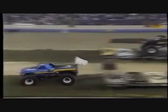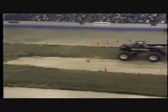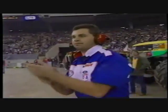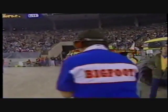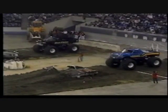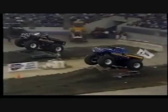Brass has got it covered. Easy victory for Andy Brass. This is a 12-truck format here in the Hoosier Dome. Andy Brass, the 12th fastest qualifier. Very uncharacteristic for Bob Chandler and his crew out of St. Louis. But whatever the problem was earlier, they have it rectified. A big victory here for Andy Brass.